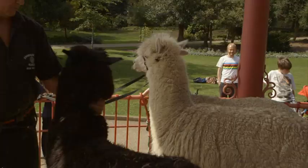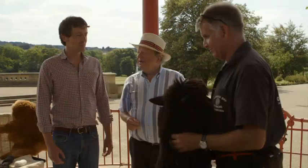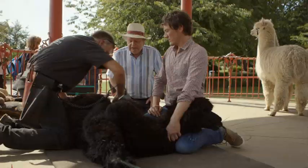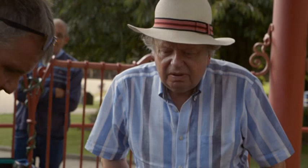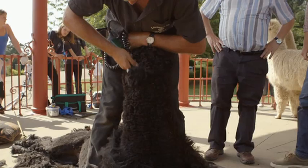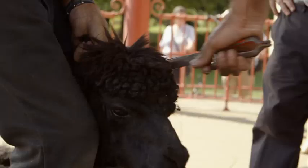And how friendly are they? I wouldn't say that they're real sort of people animals. They're a little bit skittish and a bit shy, but they don't mind being stroked. All right, OK, well, there we are. Whoops. Deciding to use alpaca wool was Salt's great breakthrough. At the time, this wool was mainly used as packing material in ships. He spotted that it could be made into quality clothing.